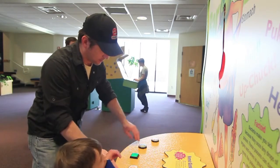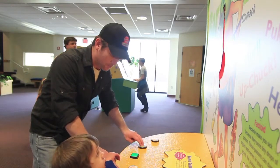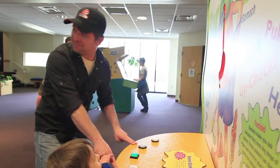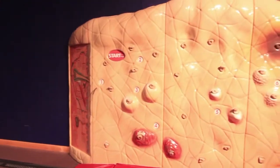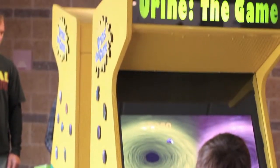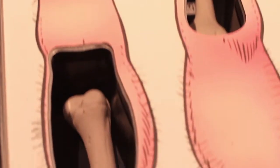Stomach. Esophagus. Mouth. Climb a large-scale replica of the human skin. Explore the role of the kidney in a virtual reality experience called Urine, the Game. Or try your surgical skills in a life-size version of the board game Operation.